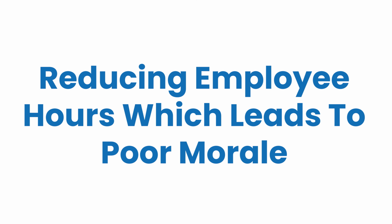Reducing employee hours, which leads to poor morale. You may find yourself after a couple weeks of being overstaffed that you don't want to get caught in this situation again. So when you're planning for the upcoming weeks, you may actually look to cut employee hours from 40 hours to let's say 30 or 20 hours for the upcoming week. This often leads to poor morale throughout the workforce, which is an obvious situation as people want to get paid their full paycheck each week and receive their 40 hours.